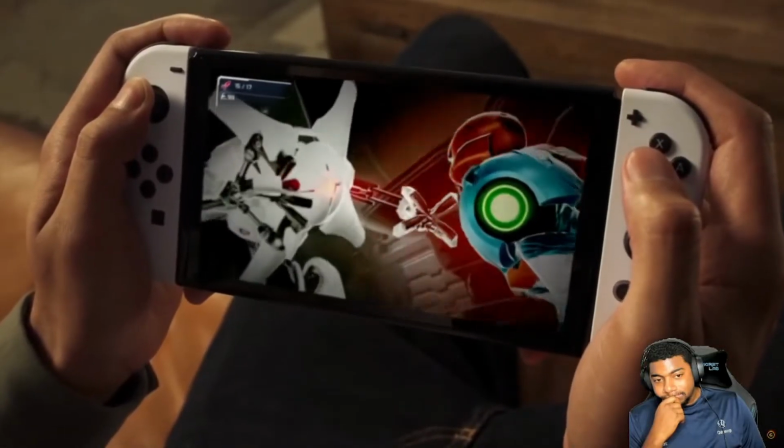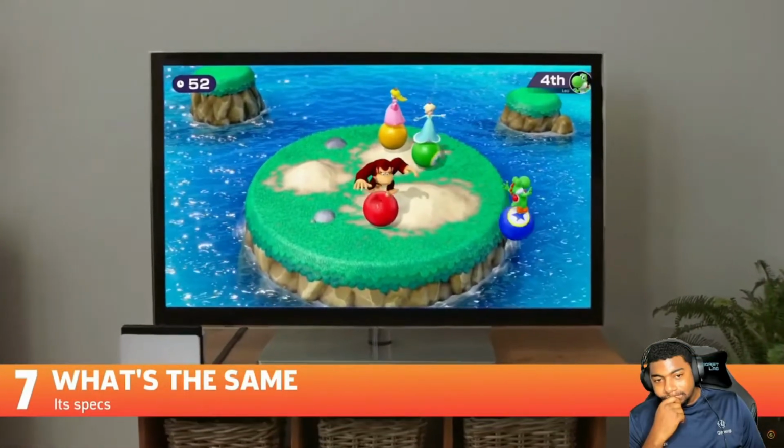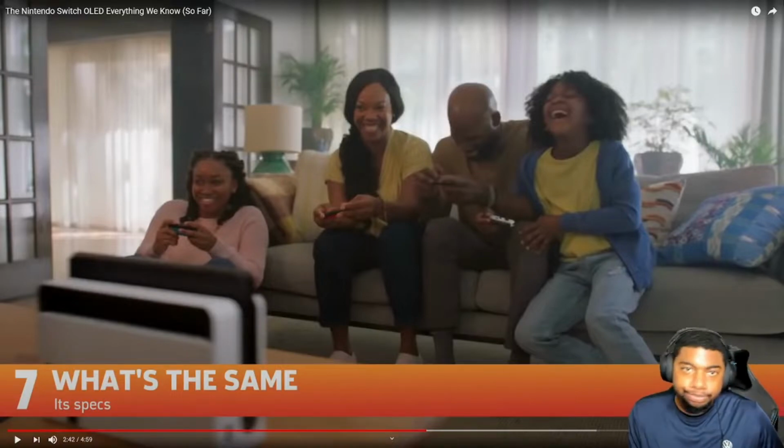That's everything that's new, so let's go over what's the same. Most abundantly clear is its specs. Everything under the hood. We know everything is new now, right?